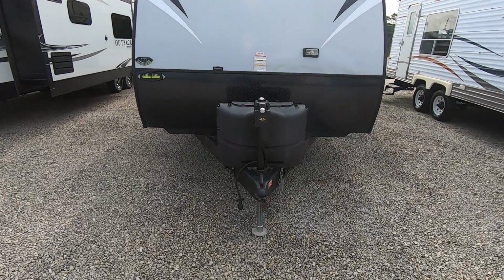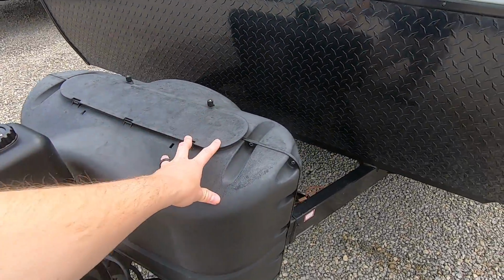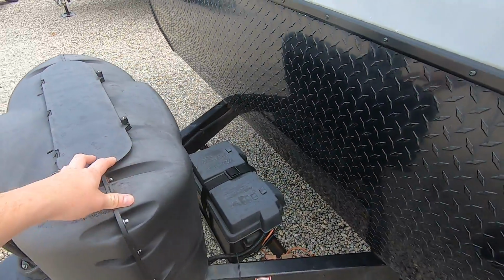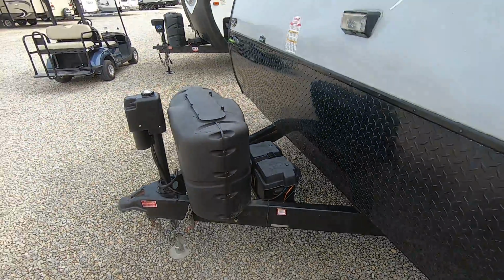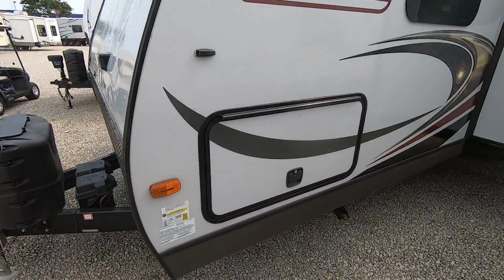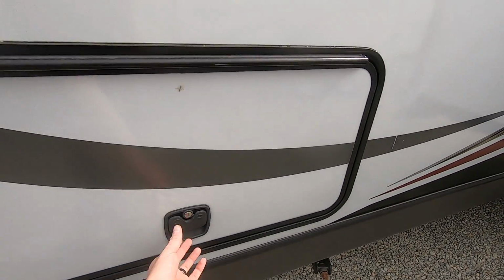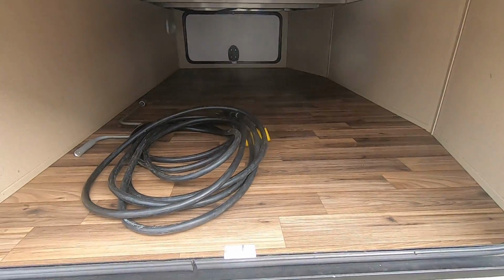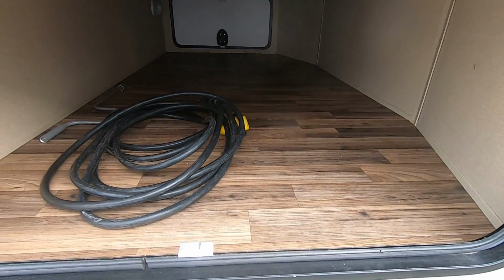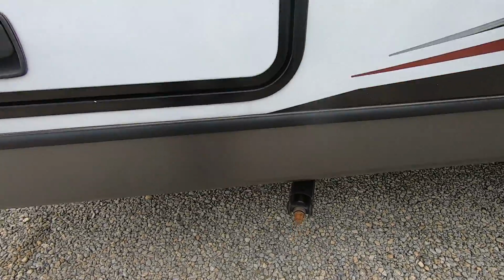We'll start at the front of this camper. It's got a power tongue jack, two 20-pound LP tanks that come filled as part of the sale, as well as a battery. Moving along the side of this camper, it's fiberglass, so real easy to clean, with a nice smooth modern look. Nice large baggage doors here, and you've got a huge pass-through area, probably about double the width of your standard pass-through storage areas, so plenty of storage there.